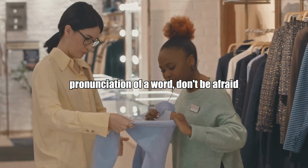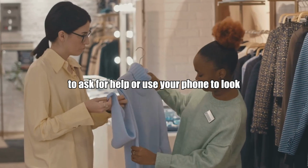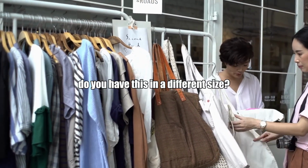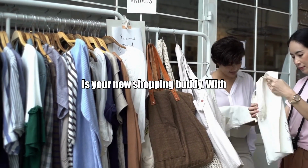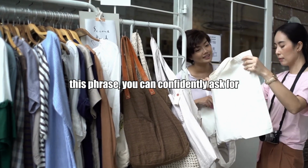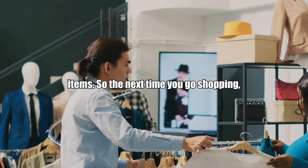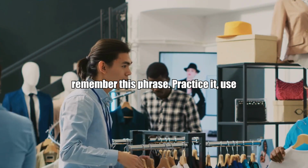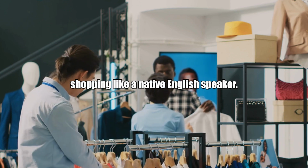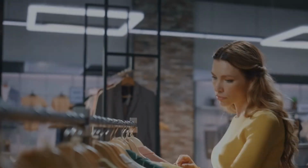If you're unsure about the pronunciation of a word, don't be afraid to ask for help or use your phone to look it up. And there you have it. The phrase, "Do you have this in a different size?" is your new shopping buddy. With this phrase, you can confidently ask for different sizes, colors, or even specific items. So the next time you go shopping, remember this phrase. Practice it, use it, and before you know it, you'll be shopping like a native English speaker. With this phrase, you'll never have to worry about finding the right size again.